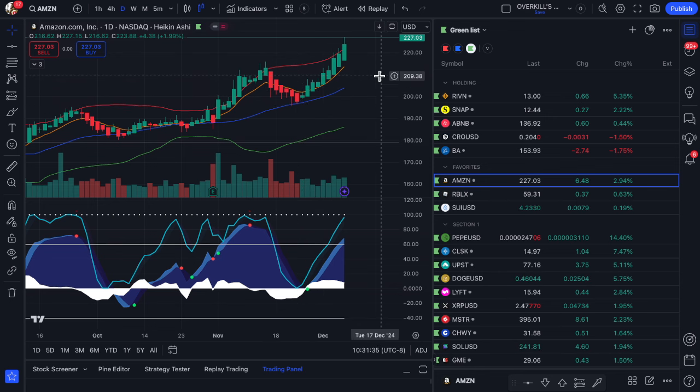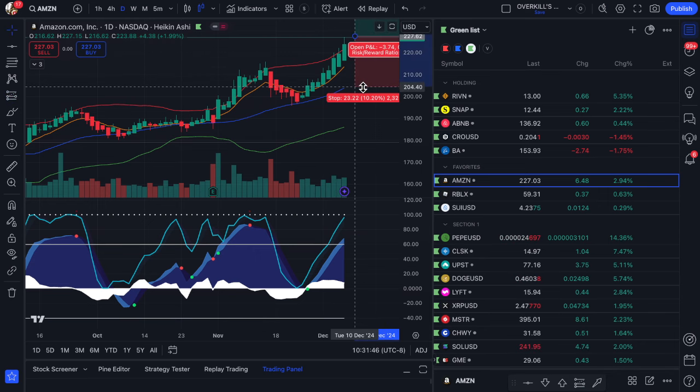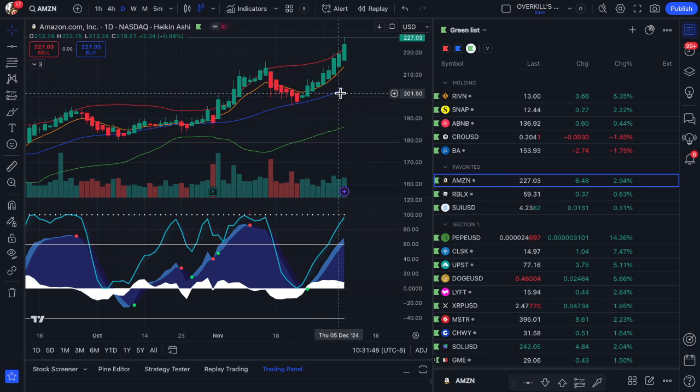And the 30-day moving average is just the average price over the last 30 days. So you can see right now, Amazon's average price is 204. Now Amazon is sitting only 10% off of that moving average. So Amazon's obviously a high market cap coin.